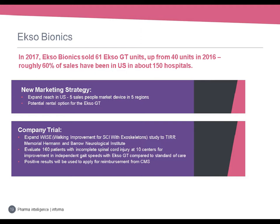So the company is now also offering a rental option, which ReWalk and Parker have been offering all along. This February, Exo also expanded its WISE study, which evaluates 160 patients with incomplete spinal cord injury at 10 centers to evaluate the improvement in independent gait speeds with the Exo GT compared to standard of care. And the hope is to use positive data to apply for reimbursement from CMS.